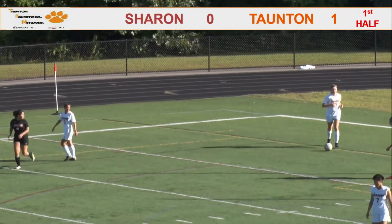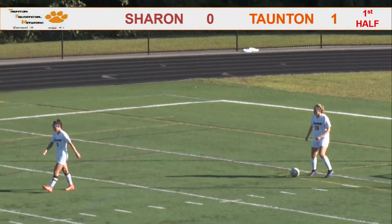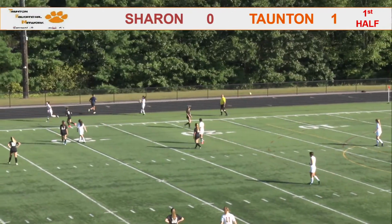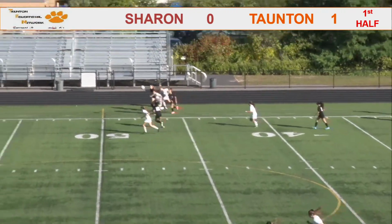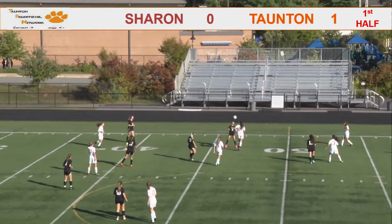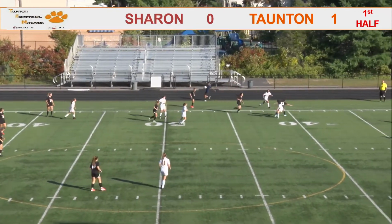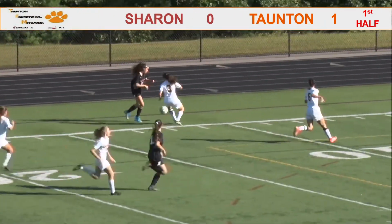Sharon Eagles get possession of the ball. Kicks in. On the Tigers. Ball's coming back down towards center field. Good job keeping the ball up by the Tigers. Tigers are really pushing it to keep it on the Eagles' side of the field, trying to keep them away from their net.